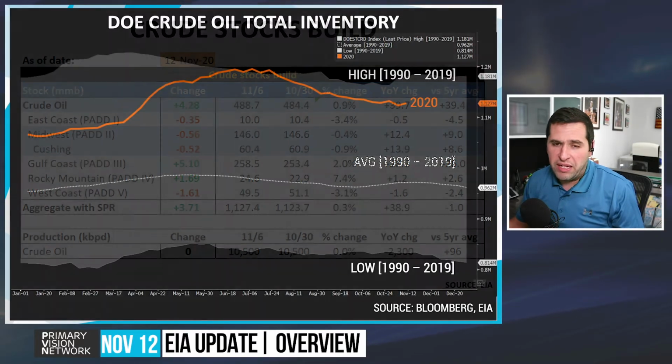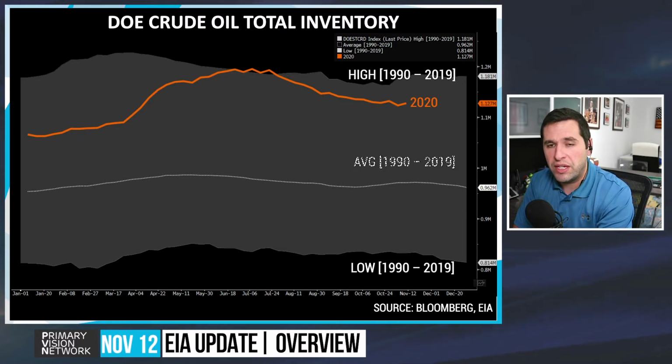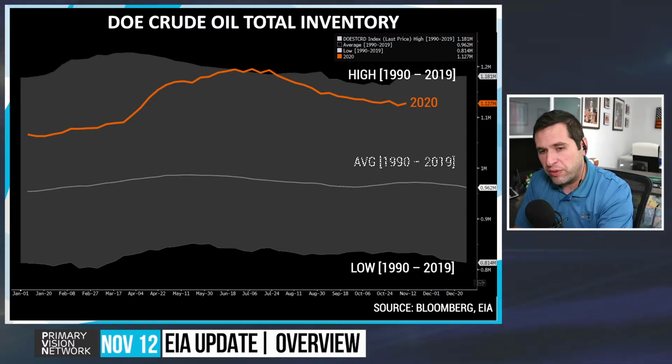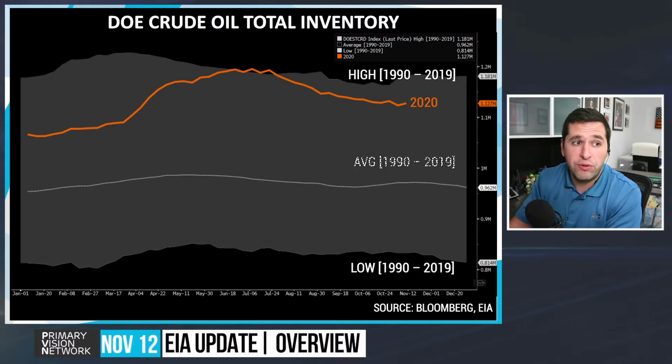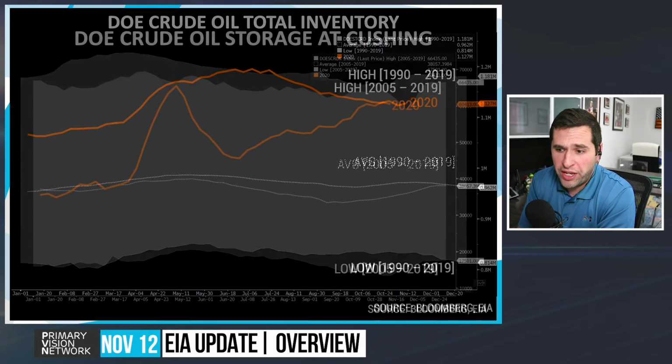Just giving you some context as to where the crude oil total inventory is, and this is including the SPR. Here you can see, as we've been talking about, things are leveling off, and we're just maintaining this relatively high level as we go into hopefully an increase in total activity. We're going to talk about what that means for refiners as we head through the remainder of the year.